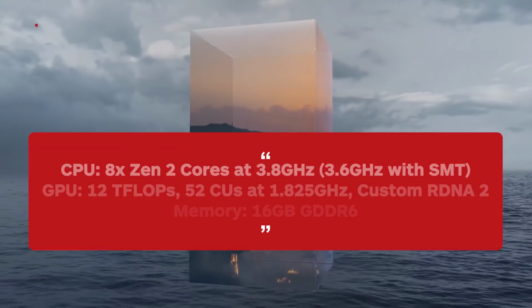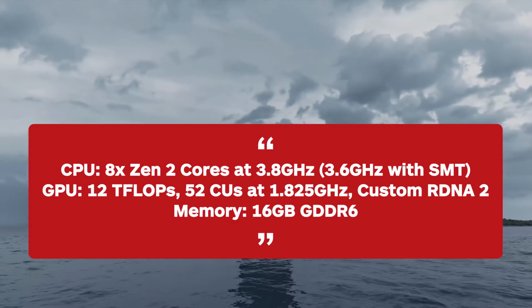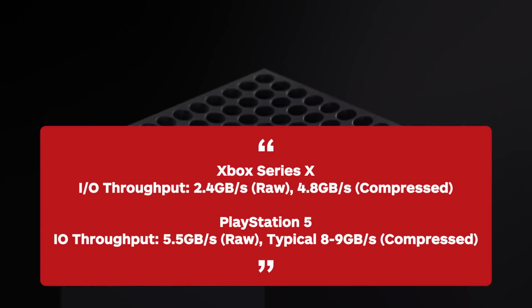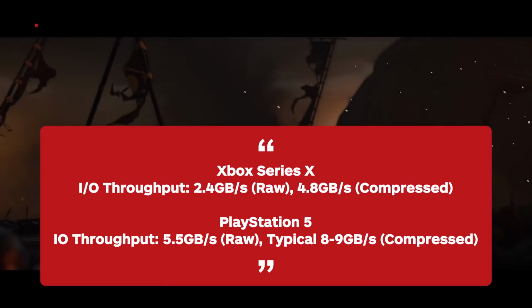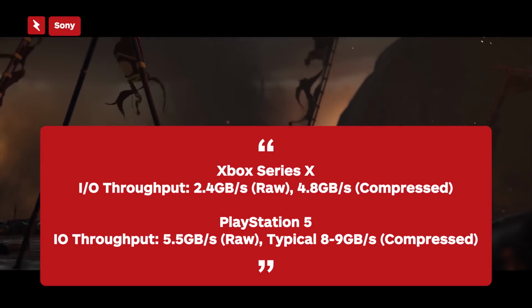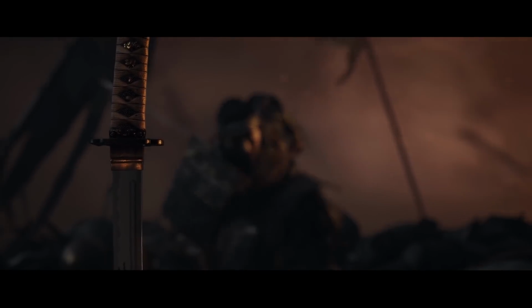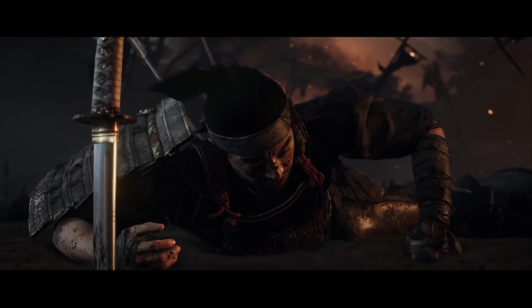You got all that? If any of that sounds familiar, well, take a look at the recently announced Xbox Series X specs. CPU packing 8 Zen 2 cores, a GPU powered by AMD's RDNA architecture, and 16 GB of GDDR6 memory. But there are key differences. The Series X's I/O throughput is sitting at 2.4 GB per second raw or 4.8 GB per second compressed. The PS5, however, can hit an I/O throughput of 5.5 GB per second raw and around 8 to 9 GB per second compressed. Basically, the PS5 can move a lot more data per second than the Xbox Series X, and that can lead to better performance in games.